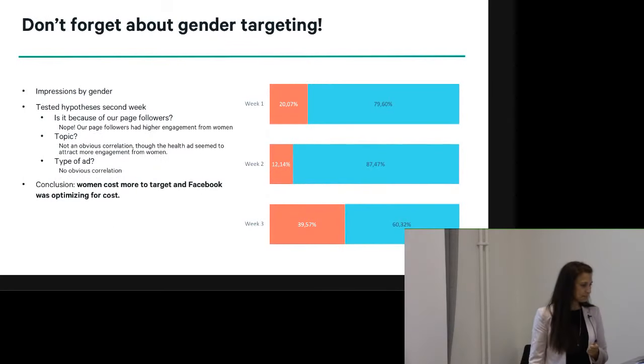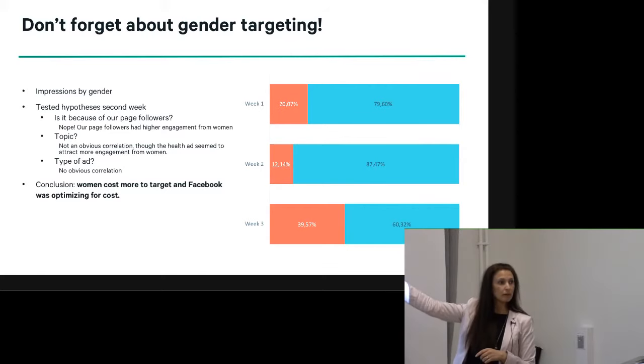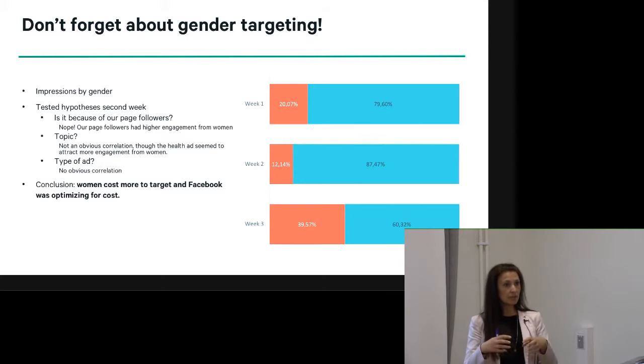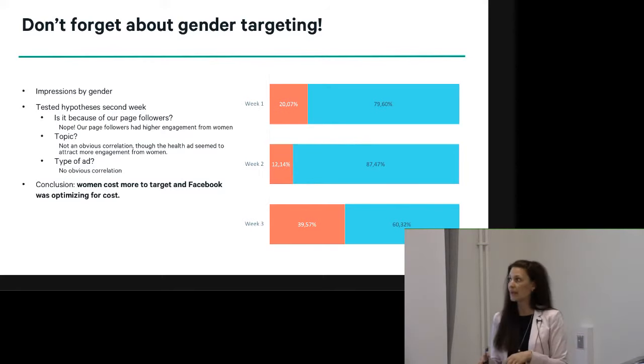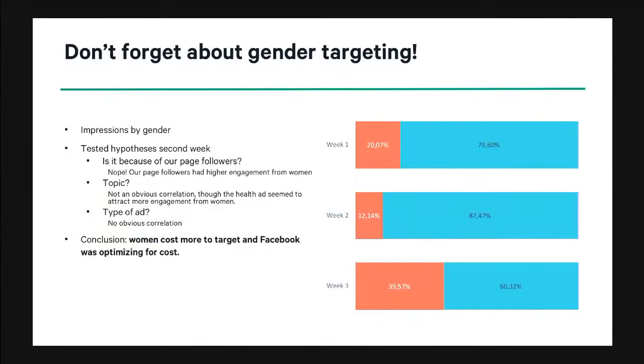What was very interesting was that the first week we identified an issue, because ads were shown only 20% to women. And we didn't understand why. So we tested some hypotheses the second week. First, we looked into whether it could be something about our page followers, because we did mirroring on our page followers to try to find similar organizations and users, depending on those that were following our account. But that was not it. Our page followers already had a higher engagement from women, so that was not the case.